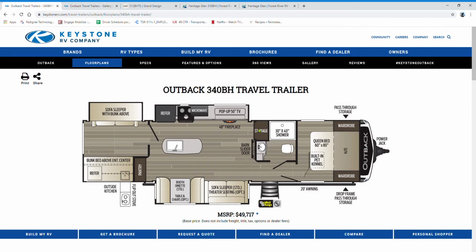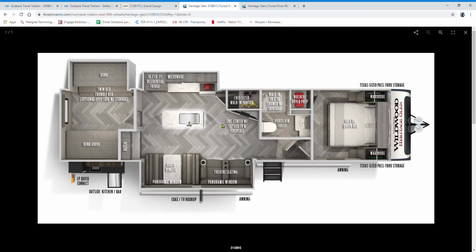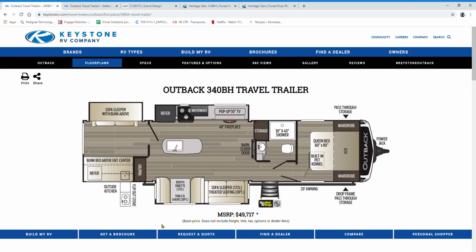This one has storage. Grand Design has a hutch with a nice little counter there for a coffee maker and what have you. It's very nice. And then the Heritage Glen has this huge walk-in pantry. Okay, back to the Outback. So around here, this is a cute little gimmick they put in, the built-in pet kennel. All it is, in the underbed storage that all three of them have, they simply put in a little gated door, and so you could keep your small pet under there.